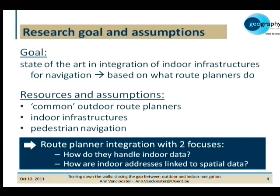So the goal of this research was to give a bit of a state-of-the-art, a review, of to what extent the integration of indoor infrastructures has already been done for navigation, and we based this review on what common route planners do. I say common route planners because common for the geographical area of the query we've done.